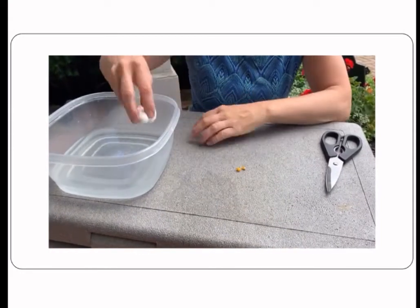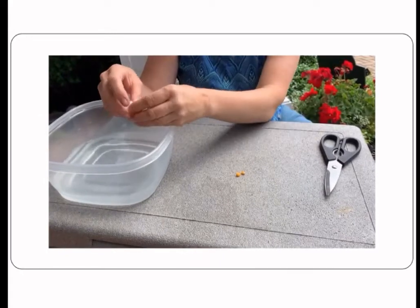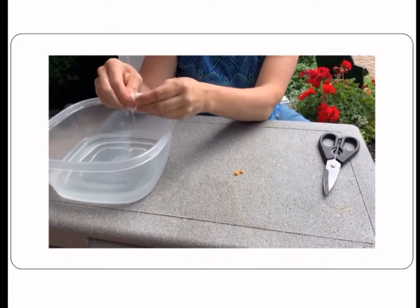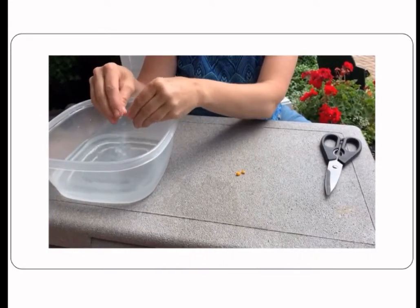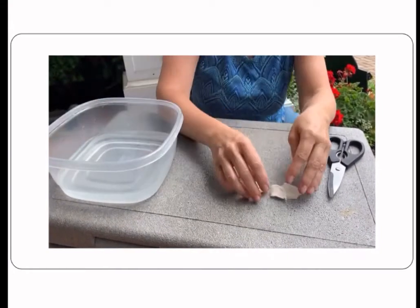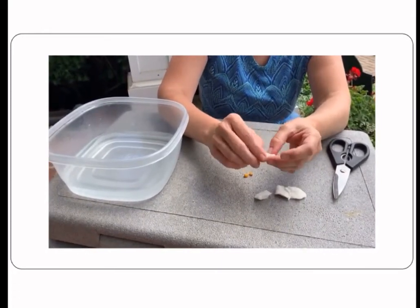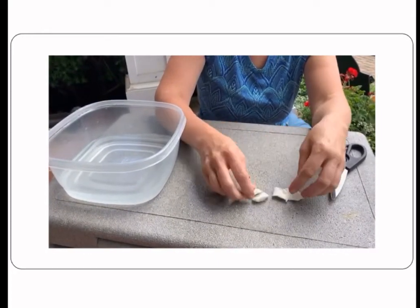So the first thing you're going to do is take your cotton balls and soak them in water. Now they're going to fill up really, really fast. So you're going to want to squeeze them out because you don't want them to be soaked. You want them to be moist. So here I've got actually 4 cotton balls because my cotton balls are very small.